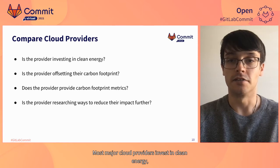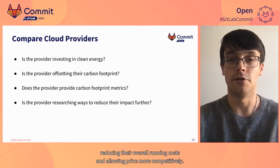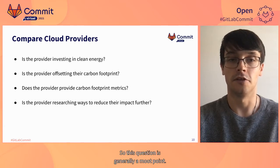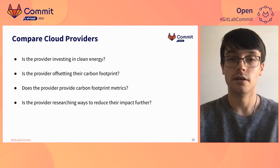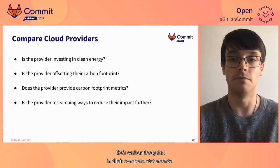Most major cloud providers invest in clean energy. This is due to it being in line with their own ESG goals, it reducing their overall running costs and allowing them to price more competitively. So this question is generally a moot point. All three major providers, AWS, Microsoft, and Google, have all publicly stated that they offset their carbon footprint in their company statements.